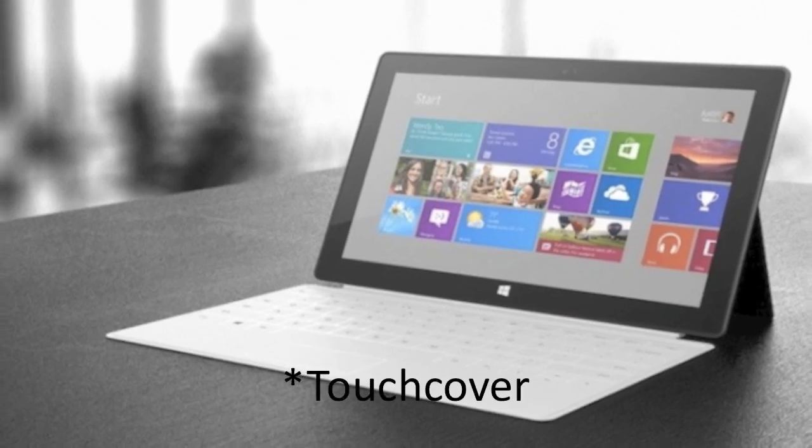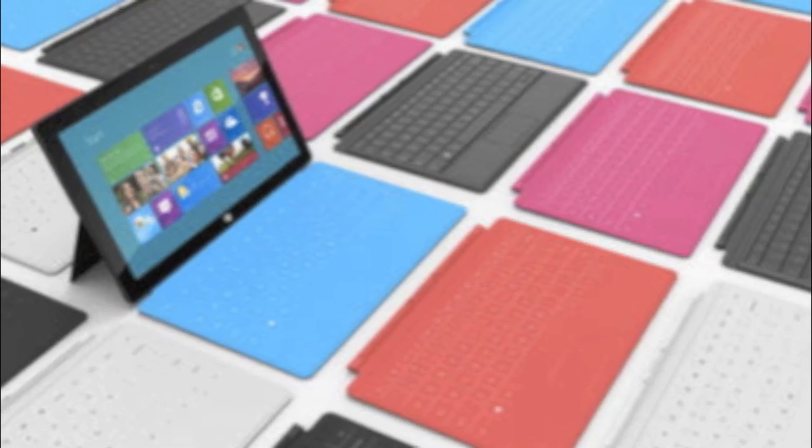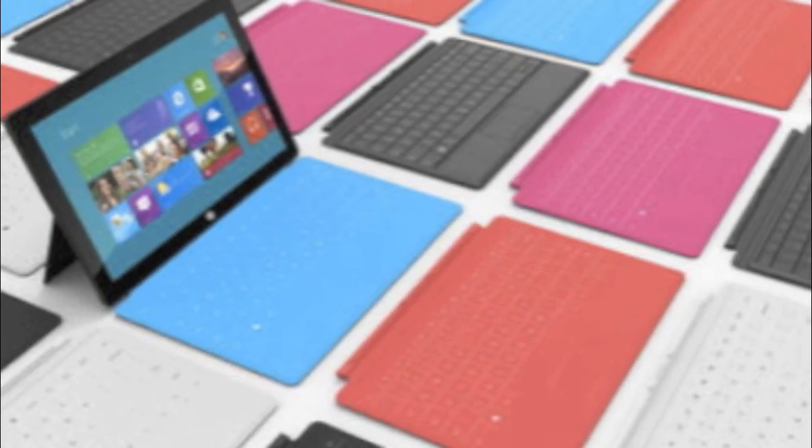It also has a built-in kickstand on the back, so you can prop this thing up on a table and just go at it. And this is really, really good for students because of the kickstand on the back. You can put this thing on the table. It also has what's called a touchpad accessory. If you've seen the commercial for this device and you've seen the touchpad, it's basically that keyboard that's attached to the bottom of the device, and you can type using the keyboard on the Surface.